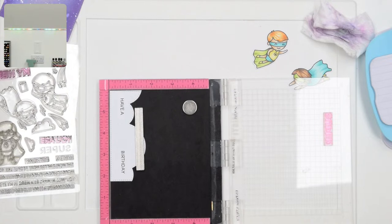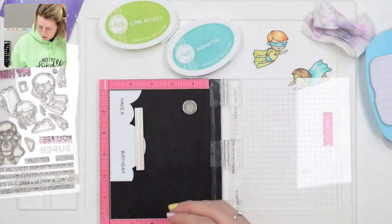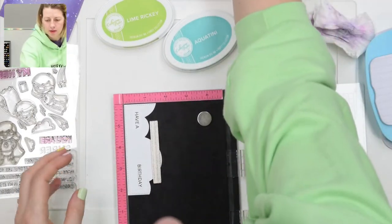Let's get some Catherine Pooler ink on the go here. And I think we're going to go for Aquatini. Which is no doubt hiding on me. Seabreeze sea glass. Mardi Gras would also work. Oh, In the Park looks nice too. Where's Aquatini? Oh, there it is. Aquatini or Lime Ricky? Ooh, both would work really well. Lost my comments.